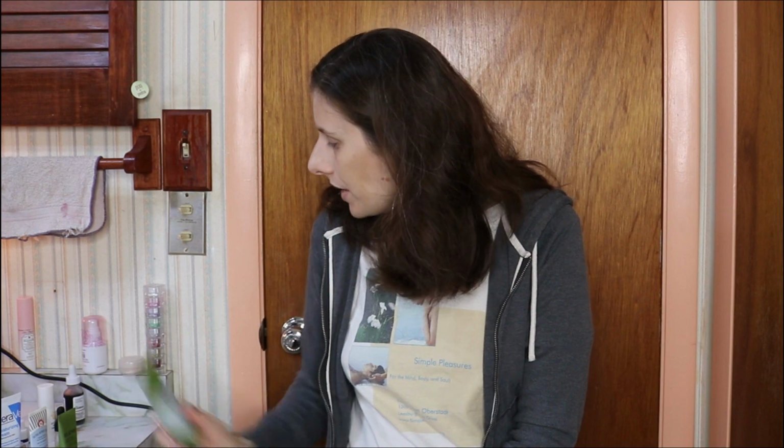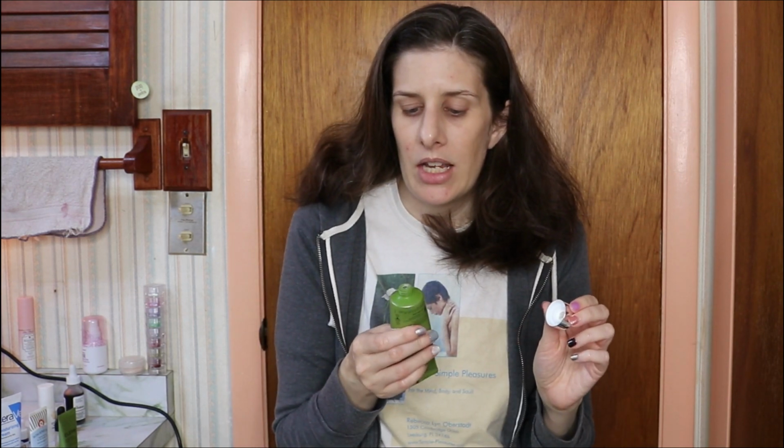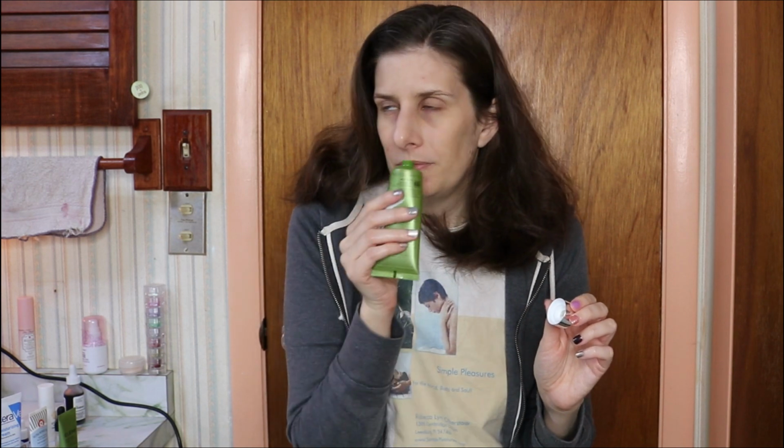There's only, I guess we'll do treatment things, and I guess you'd consider this like a mask category. And I'm going in the order I would apply these to my face. First, we have the Elemis Superfood Vital Veggie Mask. This is an amazing face mask. It smells just like the cleanser, and it's a light sagey green color. It's like a smoothie for your face.